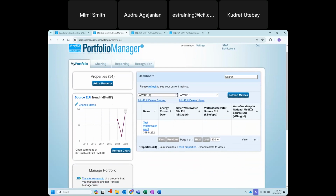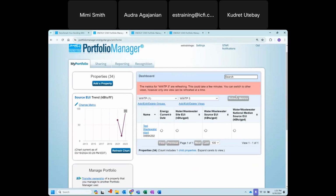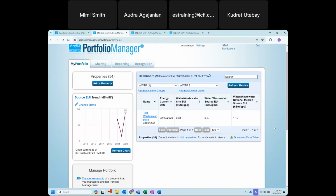So this can be a really helpful thing, and what we'll actually do is refresh these here. It says it'll take a minute. However, if there's only one, yeah, so that was pretty quick. If you only have one property, then the refreshing of the metrics won't take very long. If you do have multiple properties, it can take a minute. So that's another reason why the grouping can be helpful if it's necessary for you. But yeah, this is a really good way to set up the views in the beginning so that you can see those metrics that are applicable to treatment plants.